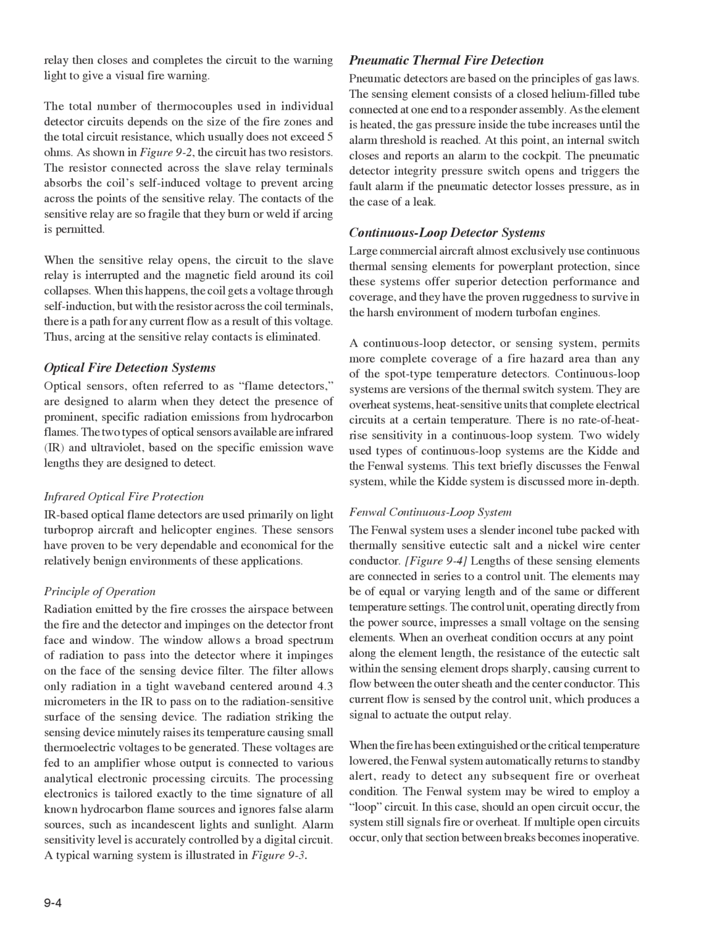Fenwall continuous loop system. The Fenwall system uses a slender inconel tube packed with thermally sensitive eutectic salt and a nickel wire center conductor. Figure 9.4. Lengths of these sensing elements are connected in series to a control unit. The elements may be of equal or varying length and of the same or different temperature settings. The control unit, operating directly from the power source, impresses a small voltage on the sensing elements.